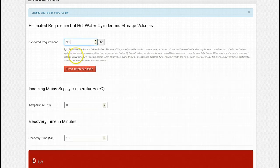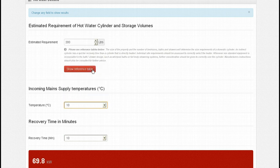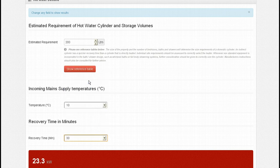A quick reading from the thermometer at the cold tap tells us we have a supply temperature of 10 degrees C. The homeowner has requested a fast recovery rate of around 30 minutes, so we select 30 minutes. Instantly we know that to raise that volume of stored water to 60 degrees within our requested time of 30 minutes, 23 kilowatts of heat is required.